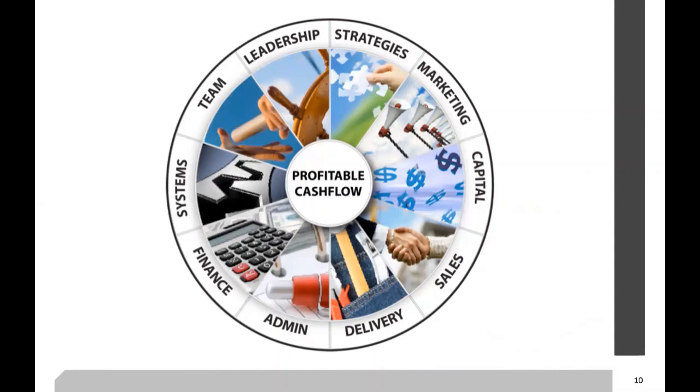Administration is the next one here. So this is how well your office functions really. You might have a hard copy office, you might have a paperless office. And I guess you're rating yourself somewhere between total chaos and a paperless, smooth running office environment. Give yourself a score here, please.